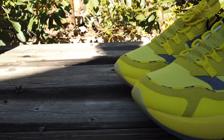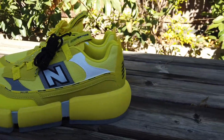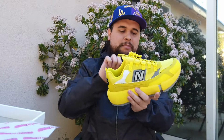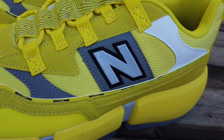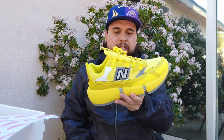And then you have almost this kind of suede material. It's like a yellow print. You have Vision kind of everywhere. Also looks pretty good. It kind of flows with the shoe pretty well. You have Ns on both sides. The Ns are reflective, so if you choose to run in these, which I don't think anyone will, or if you're just trying to take some cool photos, it's gonna flash right at you.